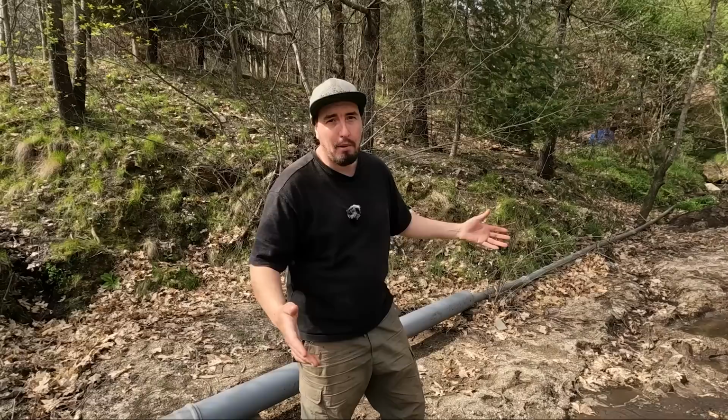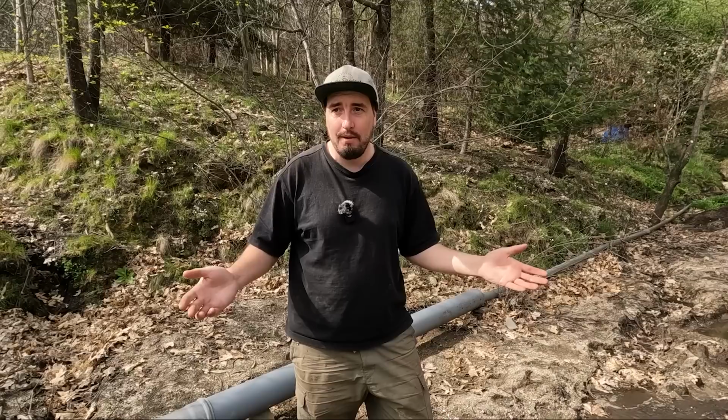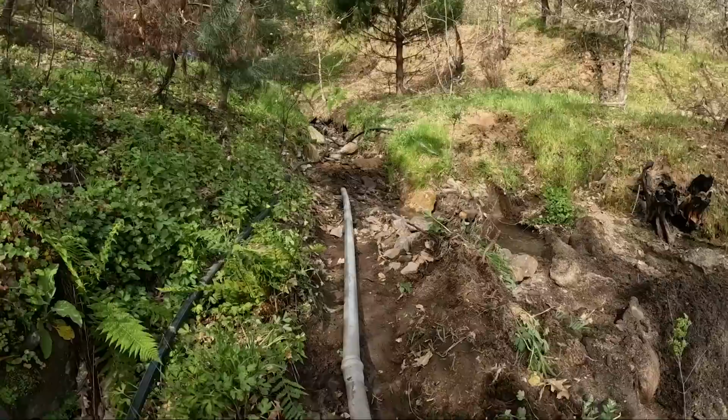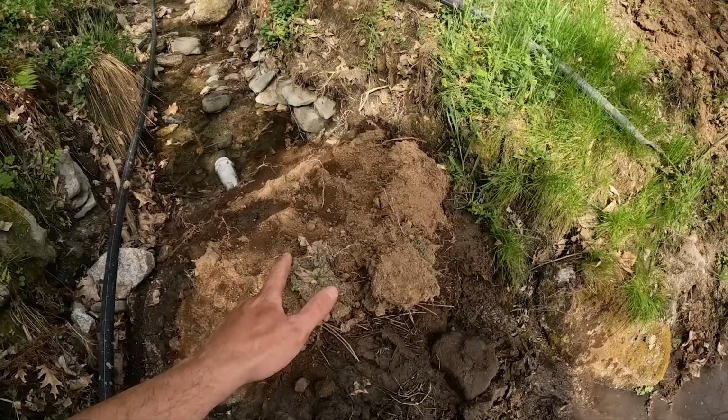But what's amazing about this machine is there can be 4 foot of water and his tires are so massive, he's just sitting in it, no problem, where I would be fully submerged and drowning at that point. So this is a spring-fed dam, and if I follow the pipe, you'll be able to see where he's actually dammed it up. So what I did is I put this pipe through, and then he compacted all of the soil and clay on top to stop the water flow and send it through the pipe and away.